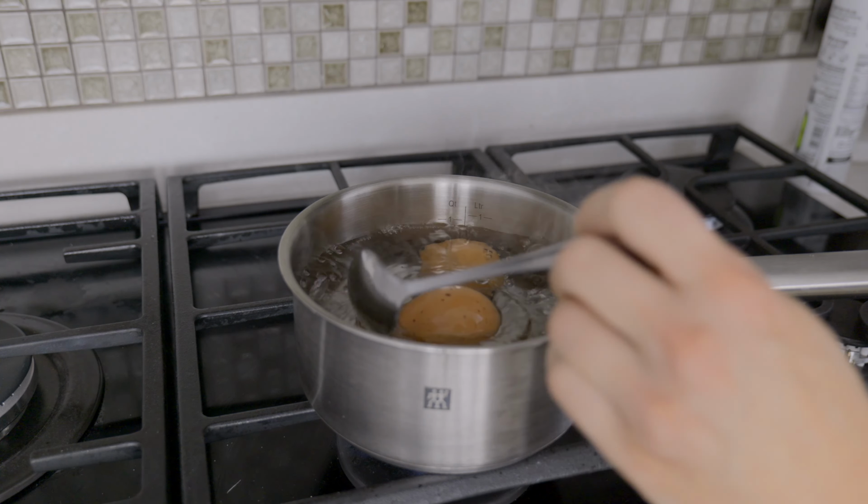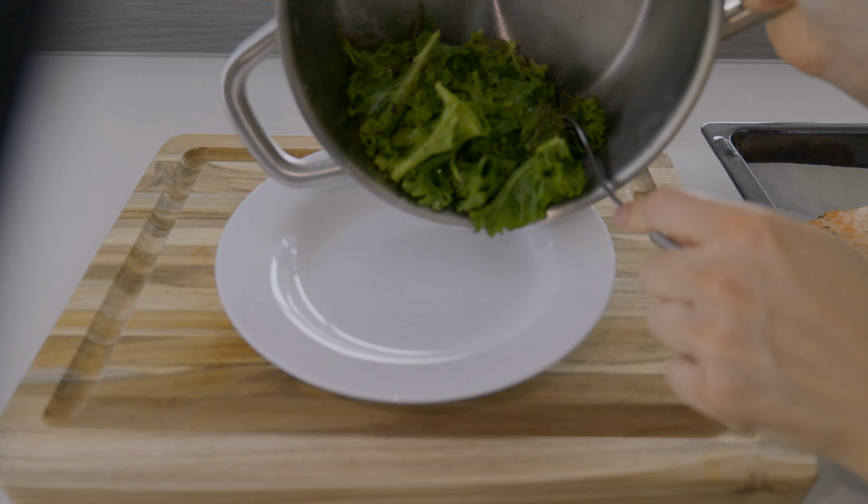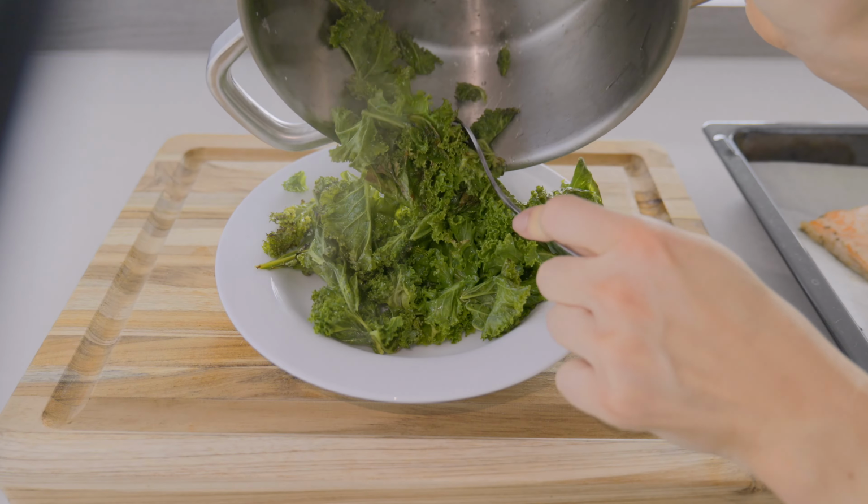Next, I will boil 2 eggs in hot water and now also put the salmon into the oven next to the chickpeas, and I'm gonna let it bake for about 12 minutes. I love kale, which is convenient because it's obviously so healthy, and I really like it, especially when it's slightly cooked or steamed. So I'm putting it into a pot and then let it simmer for a few minutes on low heat.